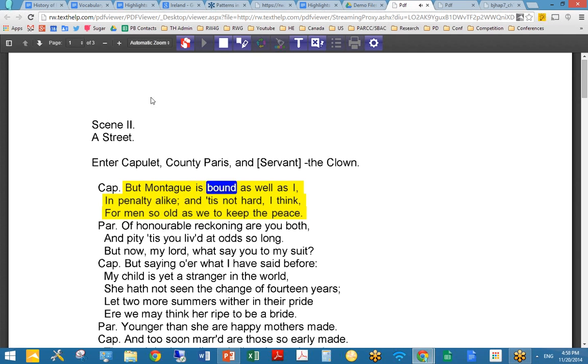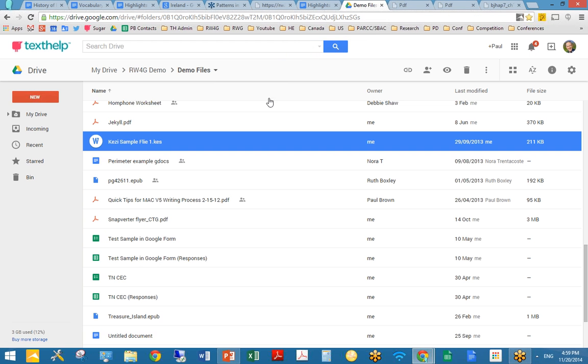But Montague is bound as well as I, in penalty alike, and 'tis not hard. So all you really have to do is just take those CAS files and get them into Google Drive. And then once they're in Google Drive and you use ours to open it up, it'll just read those automatically. So you have a lot of that flexibility right there inside of Google Drive to just open that type of document up, either a PDF or a KESI file.